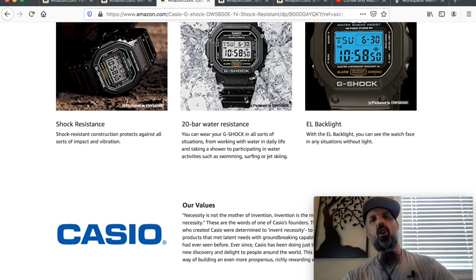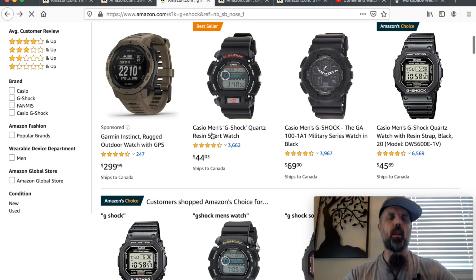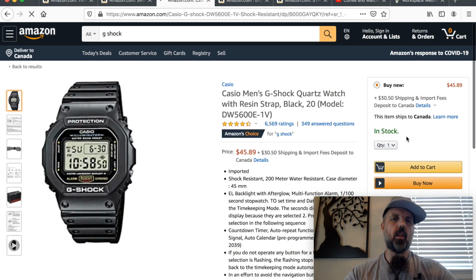Let's go on to the third watch. This is the Casio G-Shock. Now, if we go back into Amazon, there is a plethora of G-Shocks. Don't like that one very much. We're going to go back into this one I'm looking at today because it falls under the $50 price point.